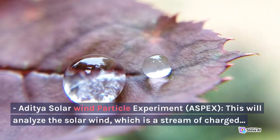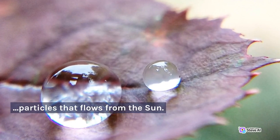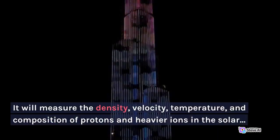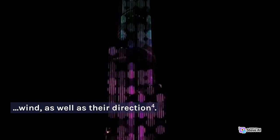Aditya Solar Wind Particle Experiment, ASPEX. This will analyze the solar wind, which is a stream of charged particles that flows from the Sun. It will measure the density, velocity, temperature, and composition of protons and heavier ions in the solar wind, as well as their direction.